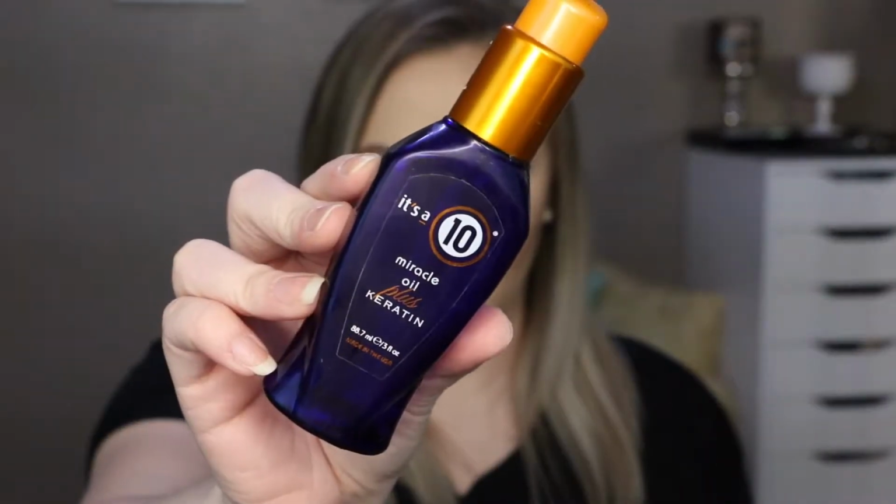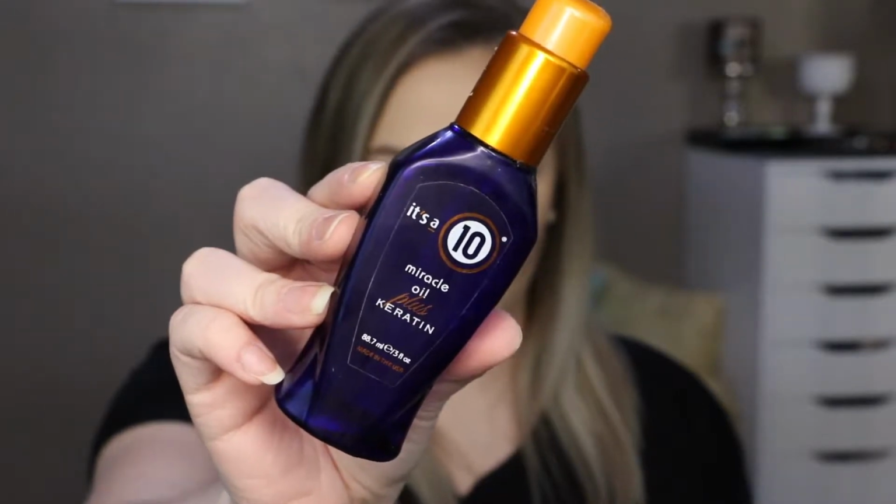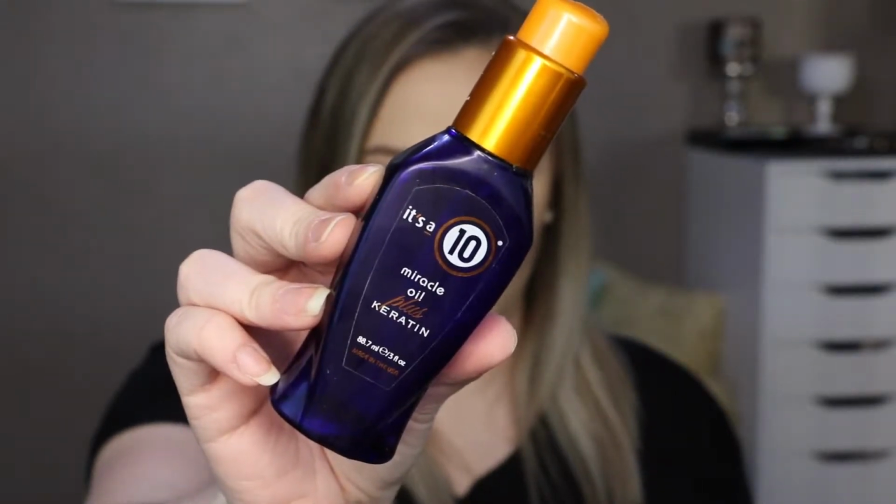So the first one I have is this It's a 10 Miracle Oil Plus Keratin. This works so good, and I really love the It's a 10 line. They all have 10 benefits for your hair, and they're normally listed on the product. I felt like it kept my ends really healthy and shiny, and I love that it has that keratin in it, which helps keep my hair a little bit stronger. So this I really did enjoy.